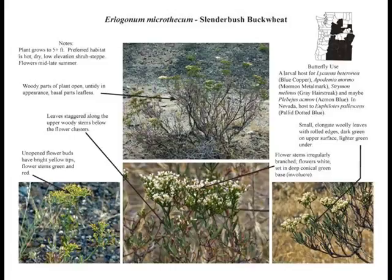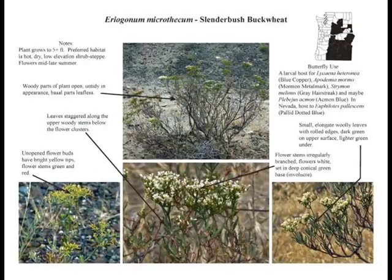Here's another buckwheat. This is microthecum. I'm running a little late, so I'll hurry. This is called slenderbush buckwheat. It's actually fairly widespread. You see this in large numbers around Yakima, Vantage, down along the Columbia River. And it's a real woody, open plant, very woody and kind of a scratchy thing. The flowers start out yellow and then they become white. It is used by some butterflies. I've found blue copper larvae on it. It's known to be used by the Mormon metalmark and by the Great Basin ringlet. And maybe Acmon blue, we don't know about that one for sure.